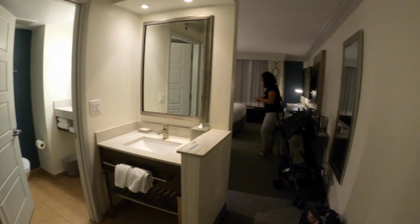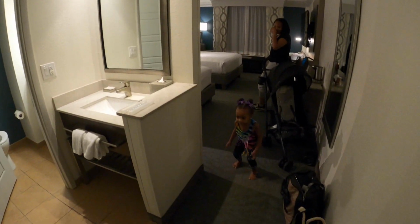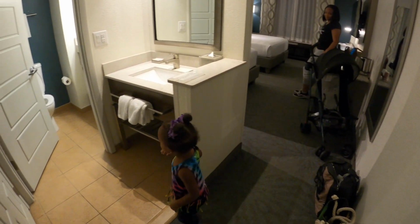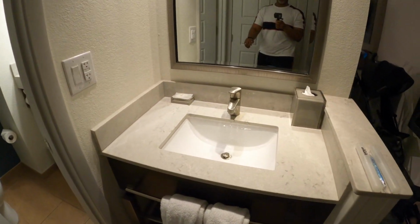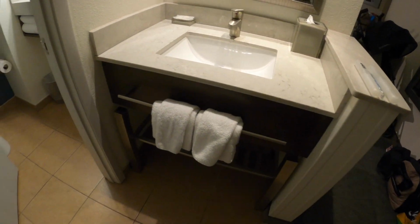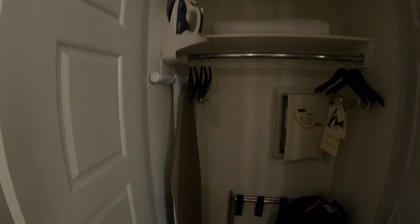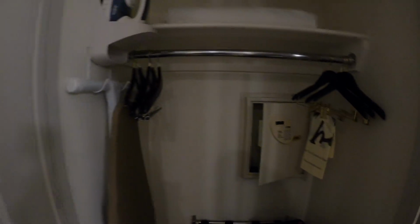So here's the room. As you come in, you're greeted by the bathroom. So you got a separate area right here. Got some towels and rags and a closet as you come in. Got an iron, typical stuff, ironing board. There's a built-in safe for this one. Pretty cool. A few hangers, 10 to be exact.